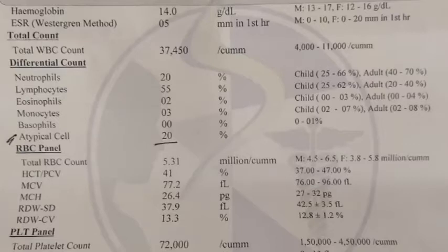Most importantly, in the differential count, the neutrophil is 20%, which is less than the lower limit of the normal, and the lymphocyte count is 55%. It is more than the upper limit of the normal count. In an adult, the upper limit of the lymphocyte is 40%, but this patient's lymphocyte count is about 55%.